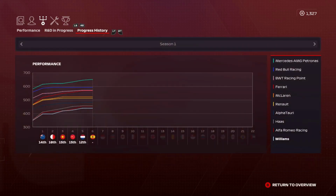Now, the progression chart and Mercedes are just way ahead on the R&D, and they are still not done upgrading their car. They are just completely dominating races and finishing 1 and 2 most of the time. But of course, we are also upgrading our Williams car gradually. And our goal is one day we could see this graph with us on the top.